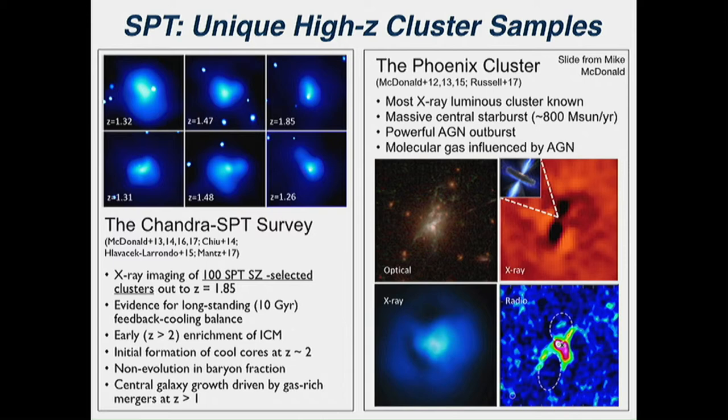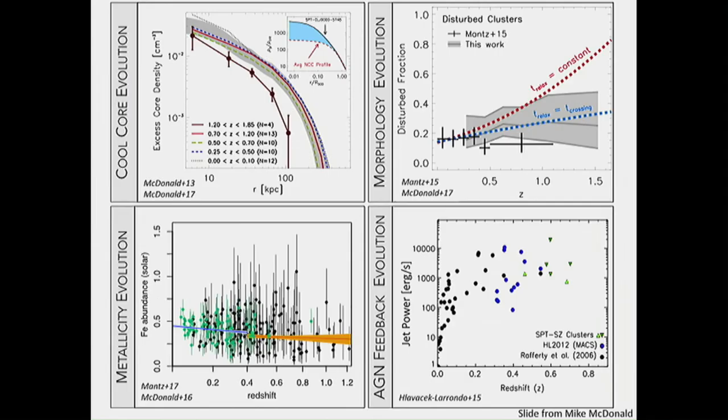In addition, these surveys have been really great at finding unique clusters from an evolutionary standpoint. One of the most famous ones is the Phoenix cluster, the most X-ray luminous cluster known in the universe, at redshift 0.6, with a cooling flow at the center and a BCG with an unusual burst of star formation. Identifying these unique objects in the SZ surveys and then doing detailed follow-up to learn about the astrophysics has been one unique aspect.